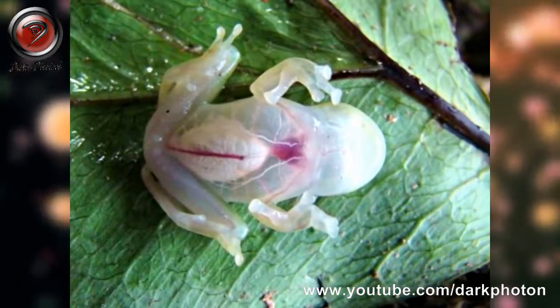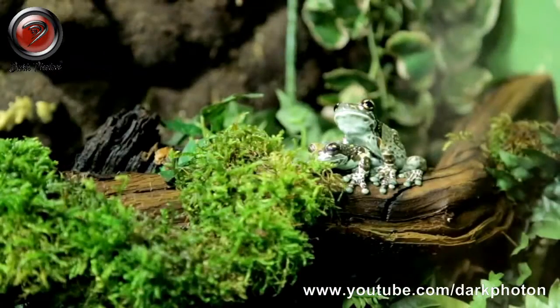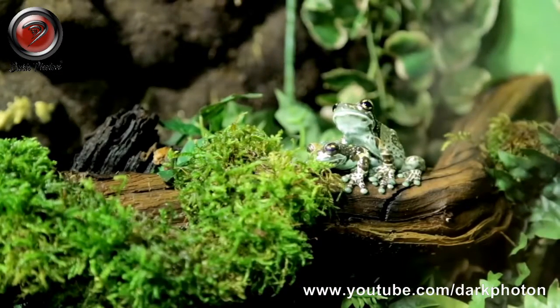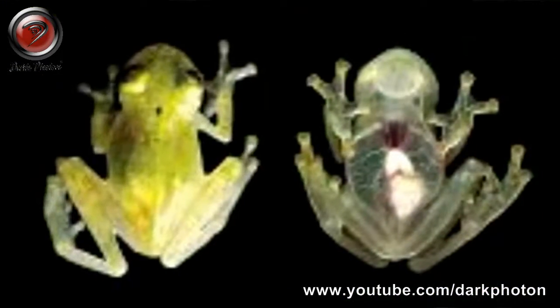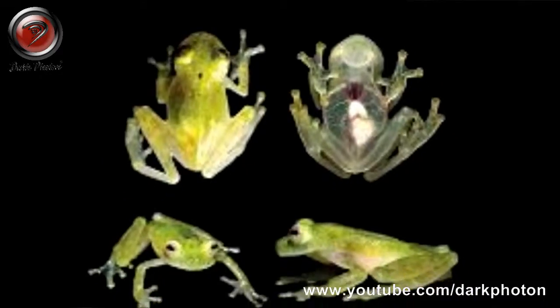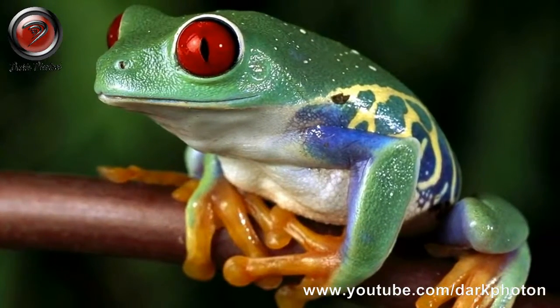What does this mean? It means that there is no need to dissect frogs for medical research, as you can see right through the frog, see its blood vessels and even its heart pumping. However, the mutation is rare, as only 1 in 16 frogs end up being transparent.